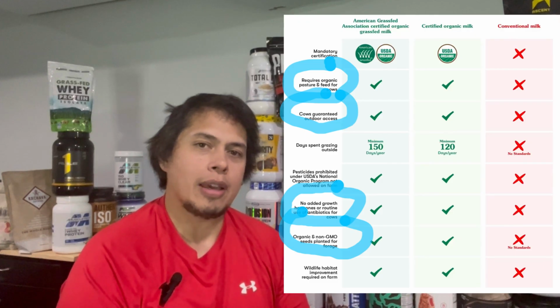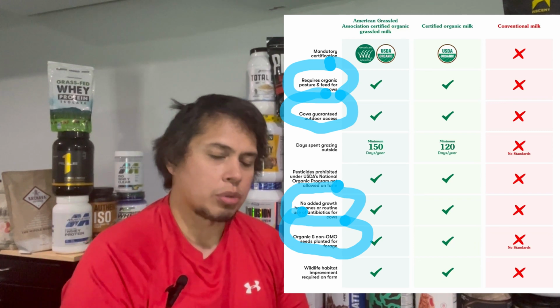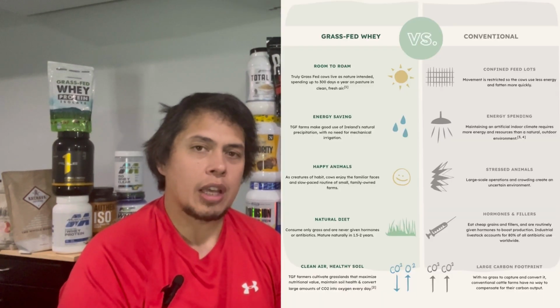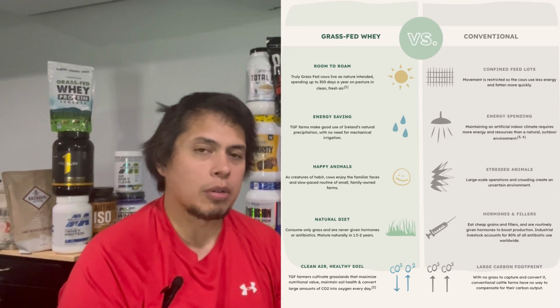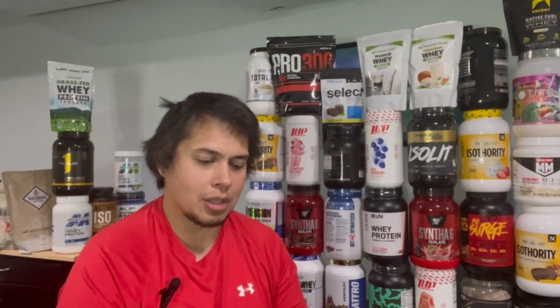Is Transparent Labs truly a grass-fed protein powder? That's the million-dollar question. The company claims it's sourced from grass-fed dairy cows raised humanely without growth hormones, but there is no USDA Organic certification, which is the bare minimum in my book, or truly grass-fed certification, which is the marquee certification you want to advertise the quality of a grass-fed protein powder. That leaves doubt on the claims of grass-fed. It might be grass-fed, but without third-party certification, and with where the protein powder is being sourced from, it's not very transparent with Transparent Labs.